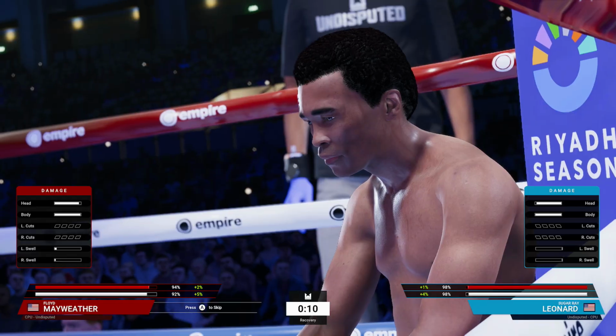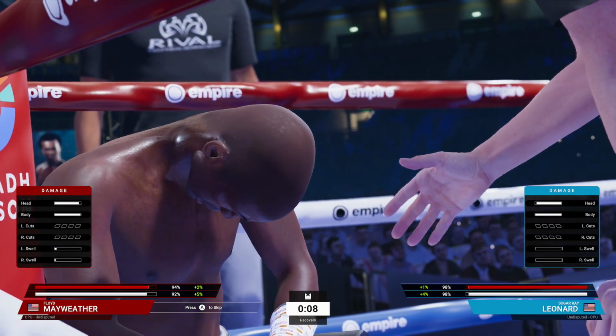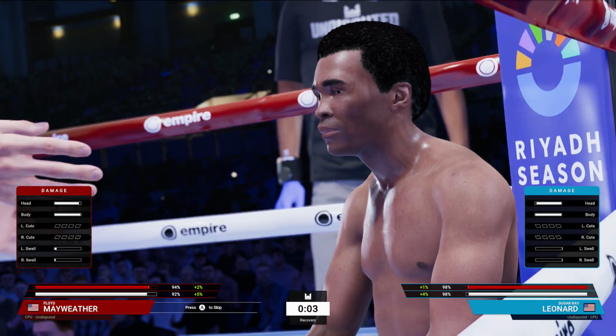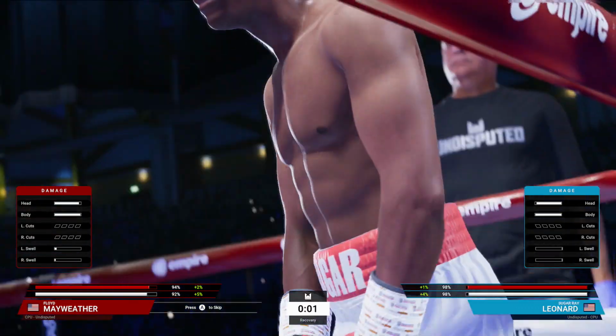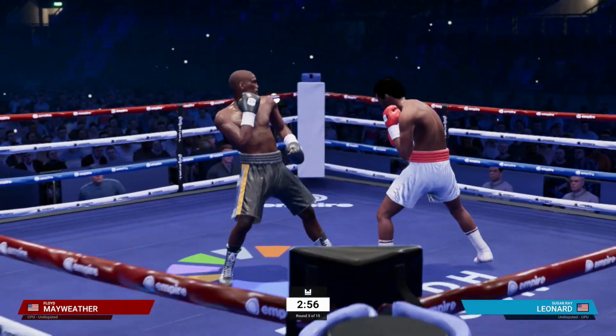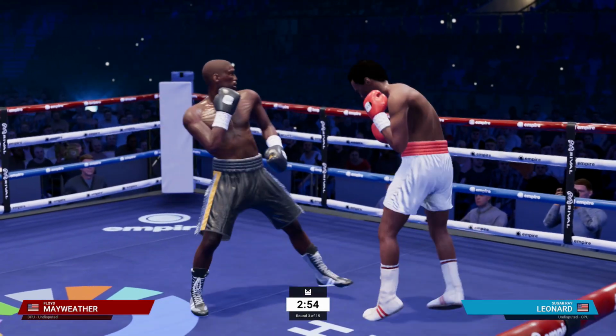Keep stepping, keep moving. Unfortunately, this fighter is not going to get more time to heal up and get a breather, right back into the action. And there's the bell to start the round. He couldn't finish him off in the last round. Let's see what this has in store for us.